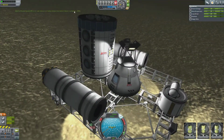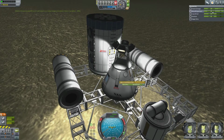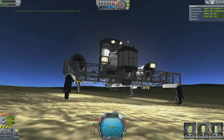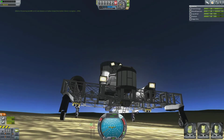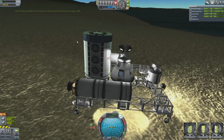So that's been processed there, 35, 36%. The electrical charge is pretty much holding. Well, it's going down a bit, but we've got plenty of it. There's batteries, like I said previously in the last episode, underneath this rover. 4 massive batteries under there that hold a massive amount of charge.